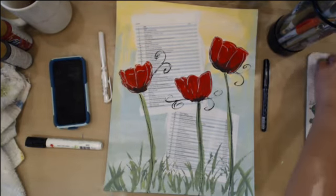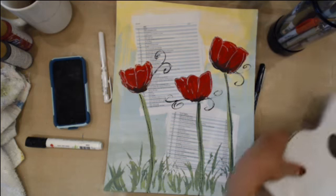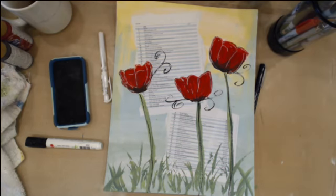All right, I got to get rid of this because I don't trust myself not to stick my whole arm into a bunch of red.